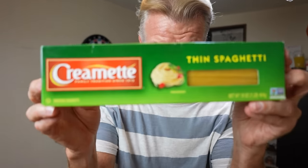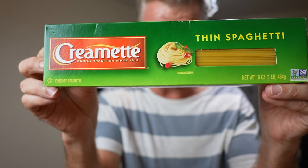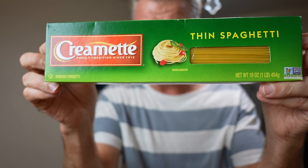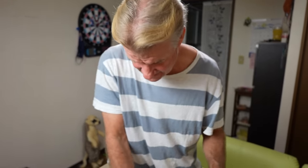Oh, no way, we got some spaghetti. They sent us spaghetti, Mega. Nice, thin spaghetti. This is my favorite type, the thin, just like the noodles we're having. Thin spaghetti, all Italiano, it says. Yes, I love thin spaghetti. In fact, I won't even eat regular spaghetti. Did you guys know that?